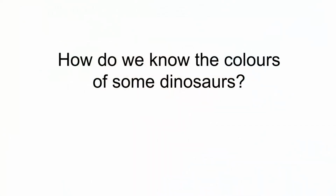How do we know the colors of some dinosaurs? If we have feathers preserved, like we do in China. And by the way, I should say the reason those feathers are preserved is, again, a 1 in a billion fluke accident of geology. Those dinosaurs were buried by volcanic eruptions, by ash and by sludge from volcanoes, Pompeii style, essentially. So they were buried quickly, just going about their everyday business. They had no time to decay. There was no time for scavengers to eat them, so the feathers were locked in as fossils.